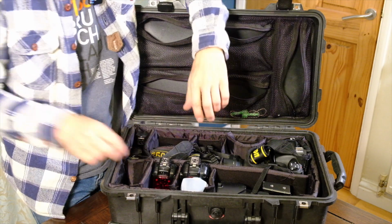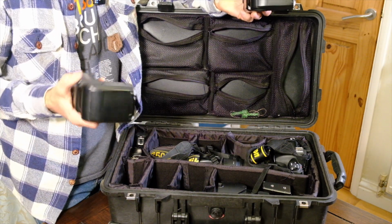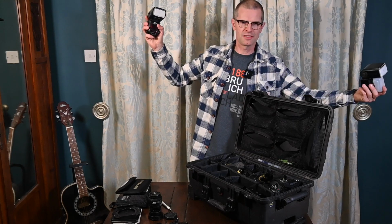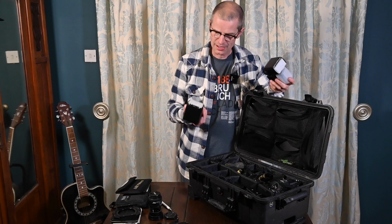Now, I did have 3 flash guns in here because that gives you so much control. You can have them anywhere within quite a wide range, and so you can really control the light. You can have a key light on the front, a fill light on the side, a kicker light on the back. They're not big, they don't take a lot of space in the bag, they're worth having.